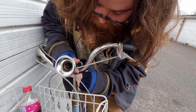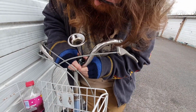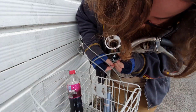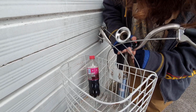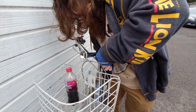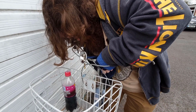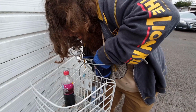This might be a little bit small. What about fixing it to the basket somehow, maybe? Do you want my help? If I get it on. There we go.